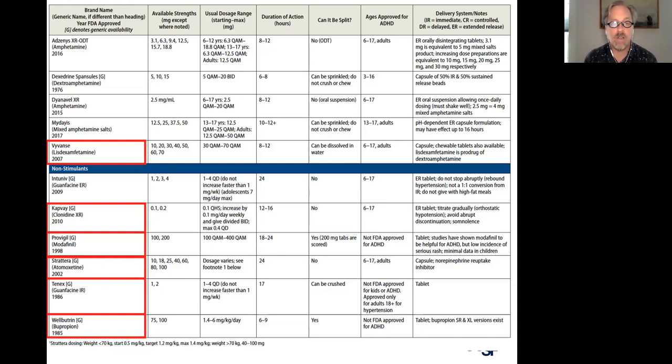And then, as I mentioned earlier, there are the non-stimulant medications. So the alpha-2 agonists like clonidine, guanfacine is another alpha-2 agonist. And then we have Provigil or modafinil, which is a histamine agonist drug, which is technically on label for narcolepsy, but is sometimes used in off-label capacity for ADHD.